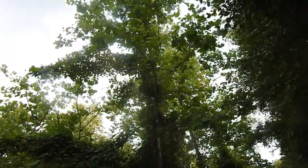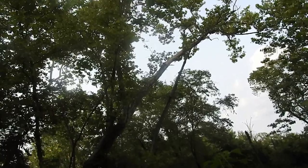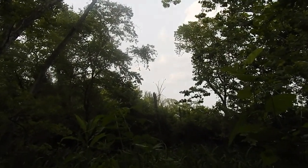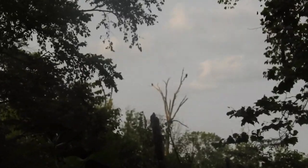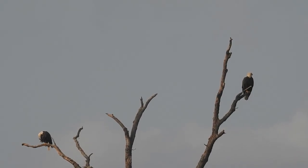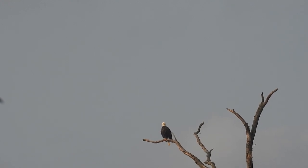Okay, so, yes, this is a great spot. All we gotta do is tilt that, then you'll get to see me zoom in on them. Yes, so there they both are, right there, both bald eagles. So which one should I look at right now? I think I'll look at this one right here.